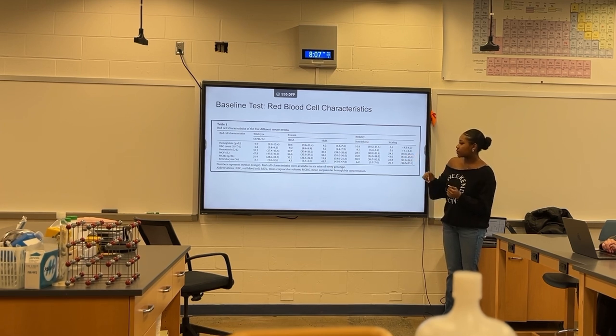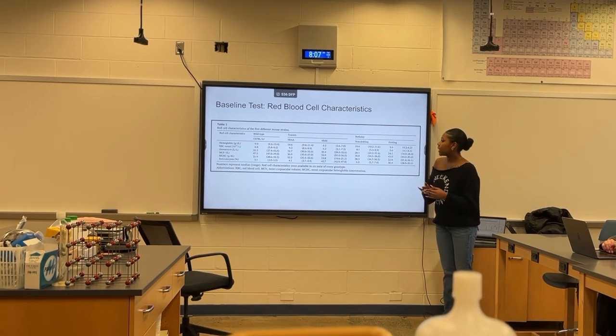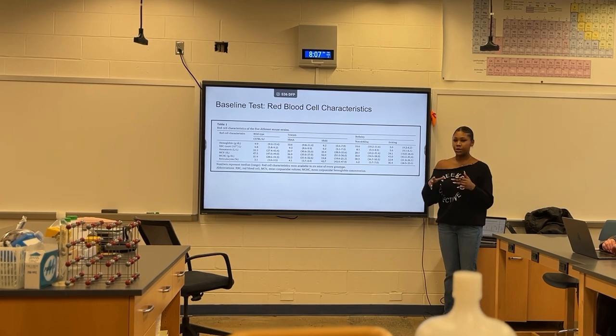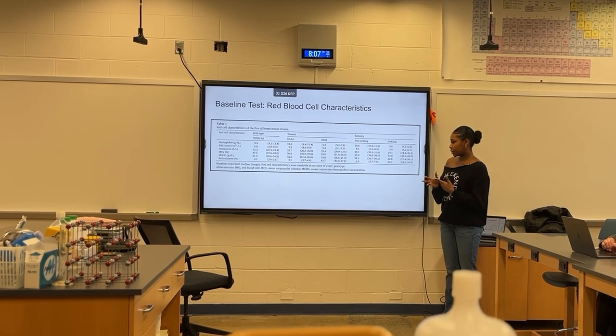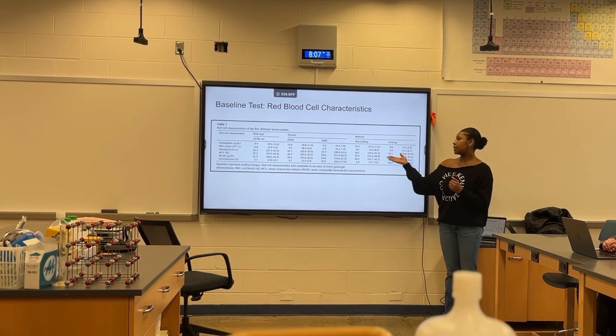And then on the y-axis, we have hemoglobin, which is the amount of hemoglobin in the red blood cells. We have the red blood cell count, the amount of blood cells. We have the hematocrit, which is like the ratio, and then we have the MCV, which is the size of the blood cells. We have the MCHC, which is the concentration, and then the reticulocytes, which is the amount of immature cells in the testing.